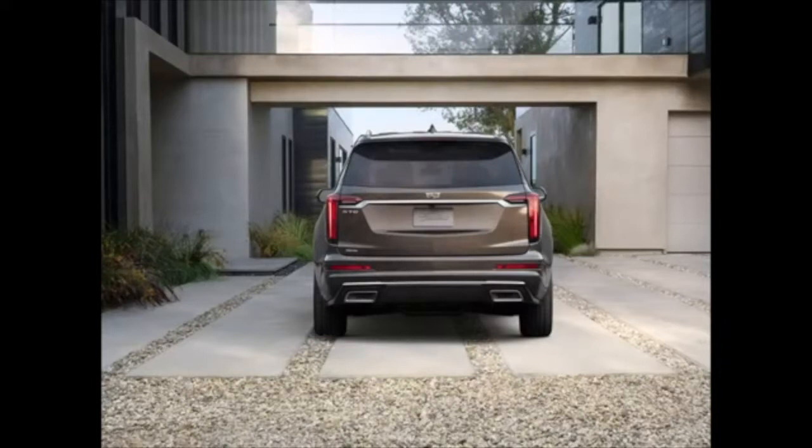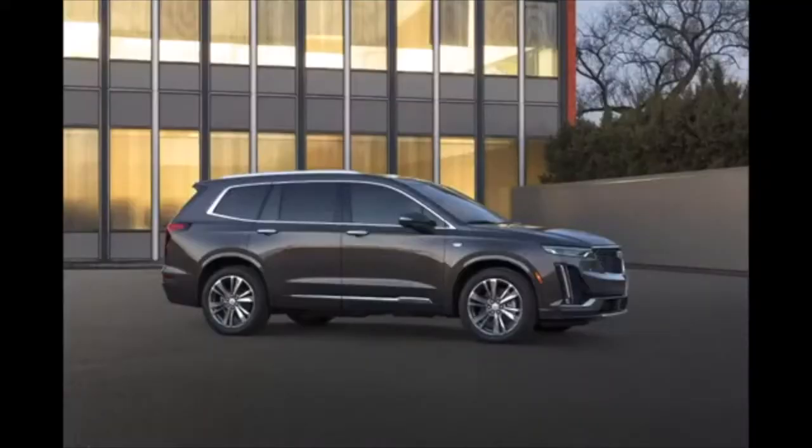And even though it does share the same platform as the Pontiac, the Oldsmobile, and the Chevrolet. Well, I think Pontiac and Oldsmobile don't exist anymore. Exactly. So I think it is the Chevrolet. What is the Chevy? Traverse. Traverse and the GMC Acadia. I was pulling your leg. Okay. And the Buick Enclave.